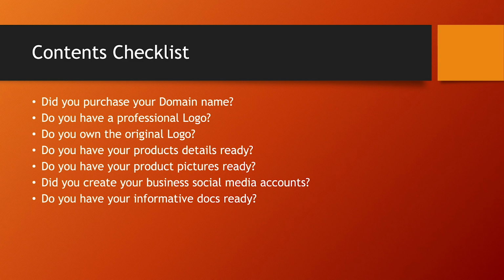You're also going to create content for the contact us page. Hey, contact us, fill out this form, and within 24 hours, we'll get back to you. That's it. What else? Privacy policy, I think Shopify has it already as a template. So it's just a copy paste thing. You don't have to worry about that there. Refund policy, talk about how your refunds will work. Have those documents ready. Those are informative docs, is what I'm trying to say. Okay? Content checklist, do you have them ready?